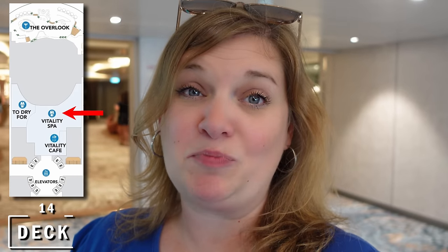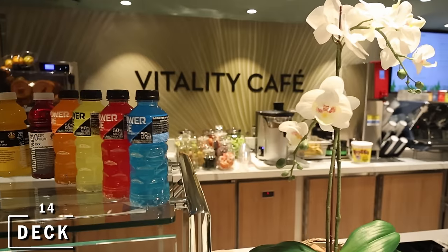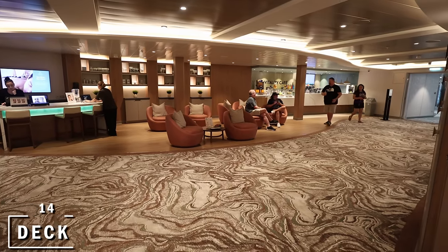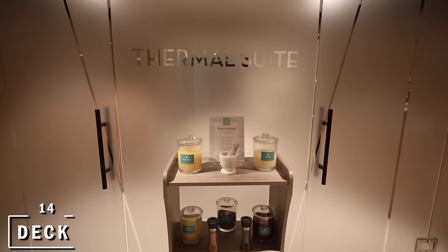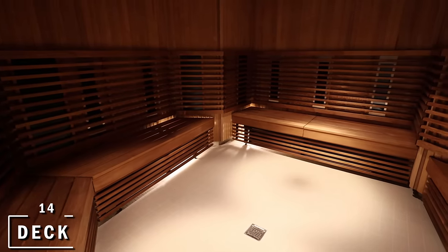Deck 14 forward is the Vitality at Sea Spa. Also, you're going to find the Vitality Cafe, where you can get healthy drinks like smoothies and freshly squeezed juices. For the thermal suite, you have hot stone loungers, steam rooms, and saunas, and you can get a day pass for $59.